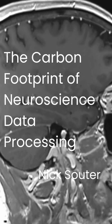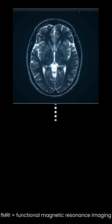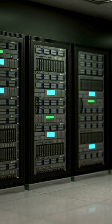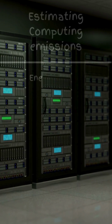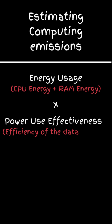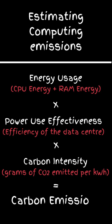Neuroscience data processing, such as in human neuroimaging, has a carbon footprint. In order to turn raw fMRI data into something we can use to make conclusions, we need to pre-process and statistically analyze it. This relies on computing, which relies on servers that need energy to run. We can estimate the energy usage for our computing, then multiply this by the carbon intensity of our energy source to get an estimate of carbon emissions for a given computing job.